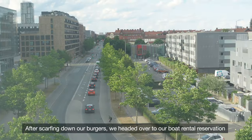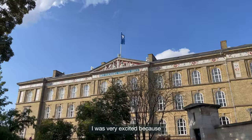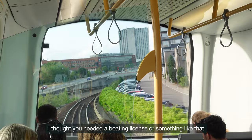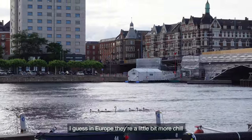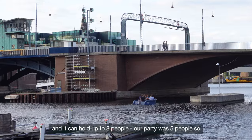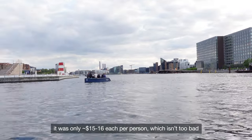Anyway, after scarfing down our burgers, we headed over to our boat rental reservation and I was very excited because I didn't know you could just rent a boat in Copenhagen and drive it yourselves. I thought you needed a boating license or something like that. At least in America, that's usually the case, but I guess in Europe, they're a little bit more chill and it's actually not super expensive. One boat for an hour was about $79 USD and it can hold up to 8 people and our party was 5 people, so it was only like $15 to $16 per person, which isn't too bad.